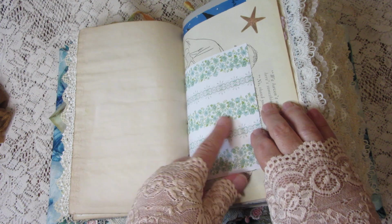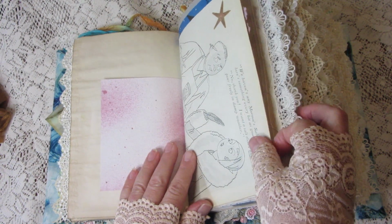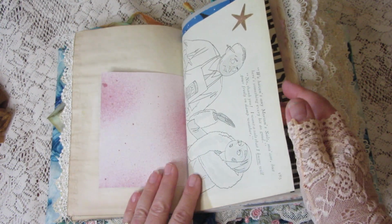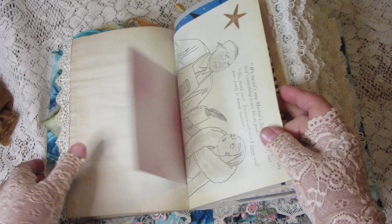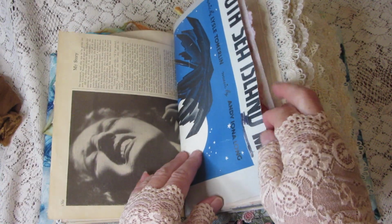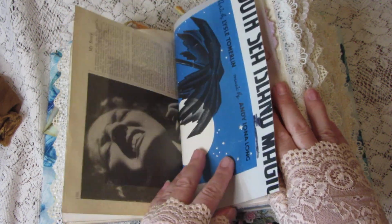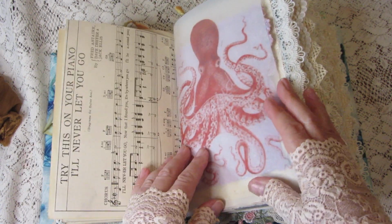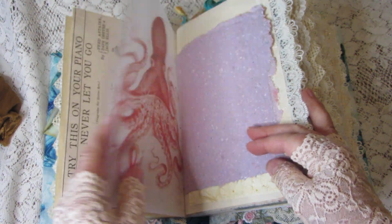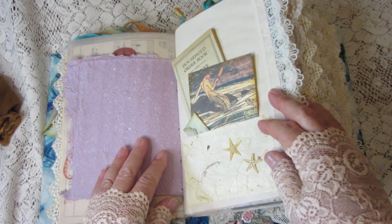And here's some faux wallpaper, it's not really real. And this is a page from Vintage Cinema Arts magazine, 1937. Is the date of that magazine. And here's some sheet music, South Sea Island magic. Here is some vellum with our friend Octopus on it. This is more handmade paper of another type.